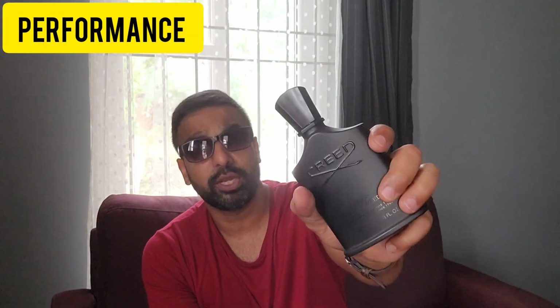Now coming to the performance. Performance is where I'm truly disappointed. This is not my first Creed bottle. My first Creed bottle was Green Irish Tweed. Then my second bottle was Creed Viking Cologne, and this one is my all-time favorite, probably my top 5 perfumes of all time. My favorite Creed, and this one is signature worthy.